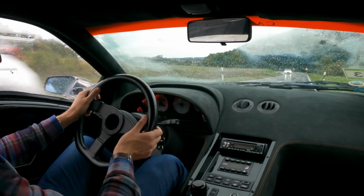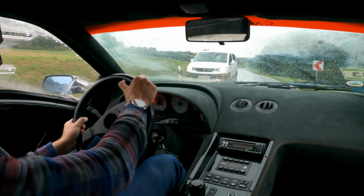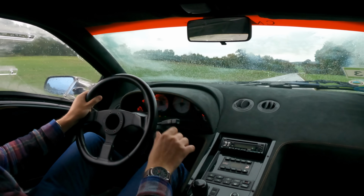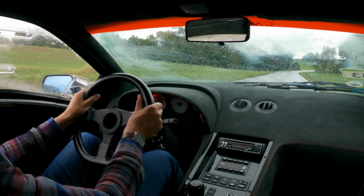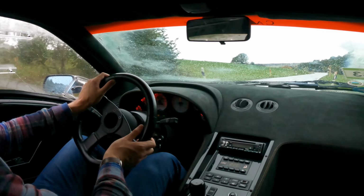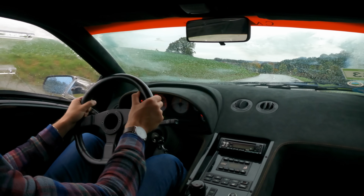I was about to say they feel like they're from the 90s. They do. It's kind of like not a lot going on in the pedal, but they work. Positioning the car on the road is interesting because it's such a wedge. The steering is precise. I mean, look at me. I've literally never been on this road before in my life, and this car gives me so much confidence.